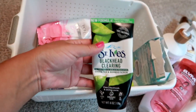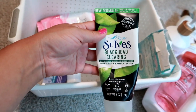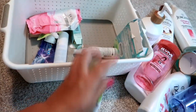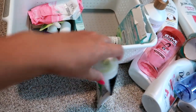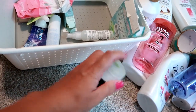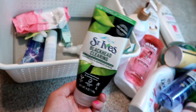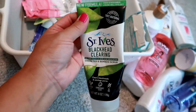This scrub here is the St. Ives, it says new formula blackhead clearing green tea and bamboo scrub. Why don't I remember using this? Let me open the cap. This must have been from when I first started this basket. Okay, I remember it now after seeing it. This was nice. I don't think it blew me away, because if it blew me away, I probably would have repurchased it. But I do remember it being pretty nice.